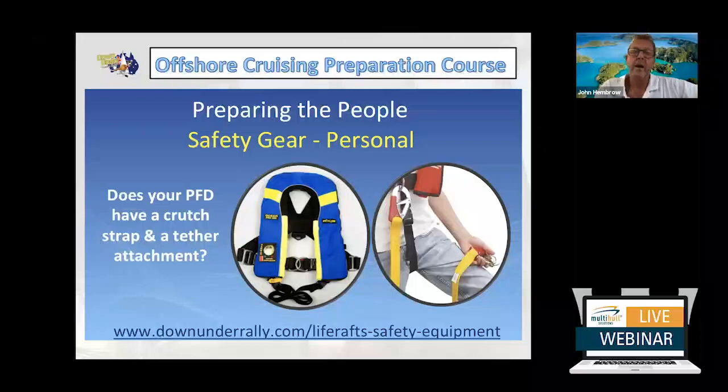So as they used to say, oils ain't oils, PFDs ain't PFDs. And 2 of the things that you must make sure that you have are this crutch strap and a tether. And I would encourage you, again, the first time you should be in the water with an inflated PFD is not in the middle of the night in a storm.